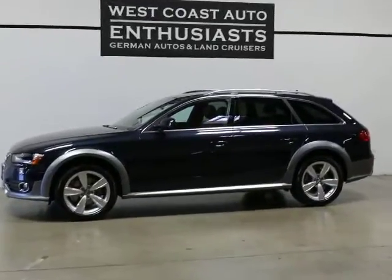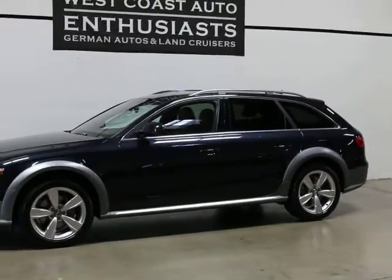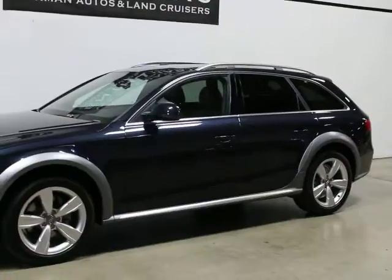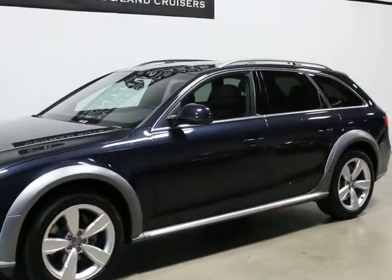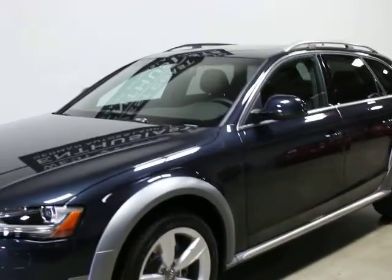So this, we like the Allroads. This is the new generation. They were completely redesigned and reintroduced on the A4 platform in 2013, and we've sold a number of them, and we've never had any of them very long.